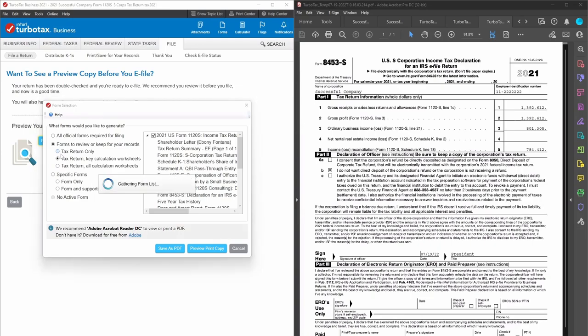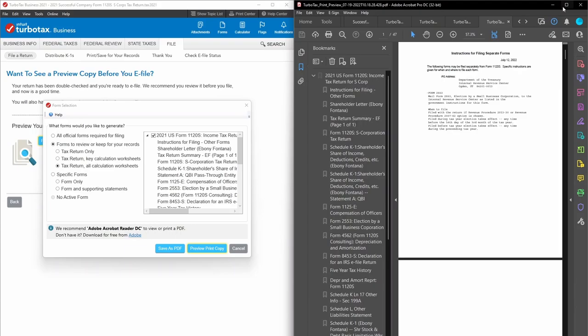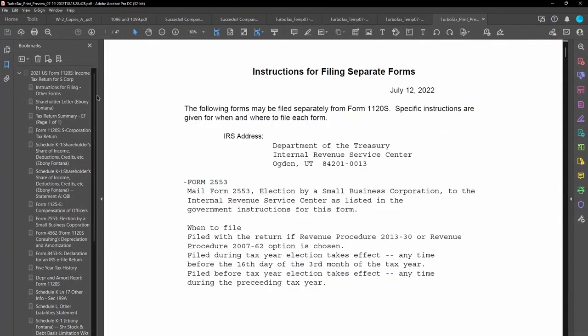Tax return only. I want to see the tax return. Let's look at all the calculations. Forms to review, keep running. Let's look at it and I'll show you what those forms are.